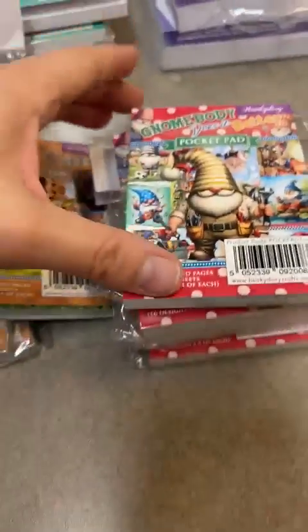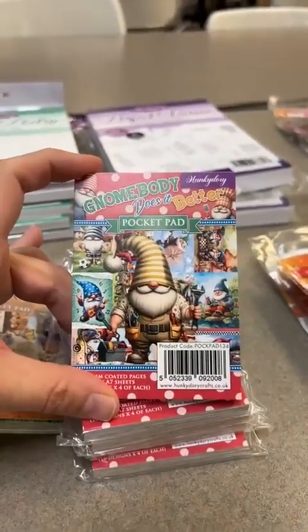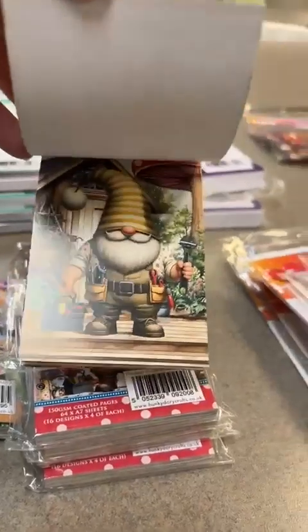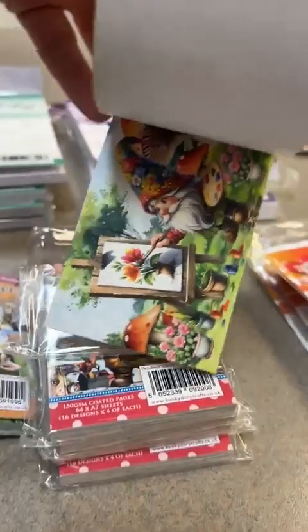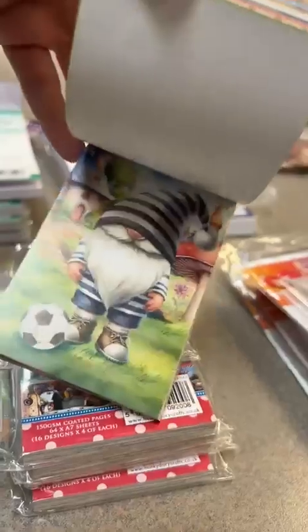Next up, we've got this one here, the gnome pocket pad, and it's called Nobody Does It Better. Look at them. Oh my gosh, I can't wait to show you this one. Okay, so here they are, like playing chess. Here's the little worker gnome. He's so cute. There's a little artist gnome. Look at his cute little hat there. There he is. There's one in a car. Oh, look at him, the little soccer gnome.